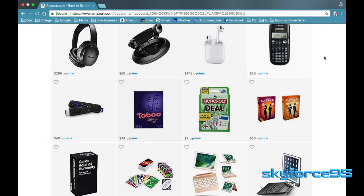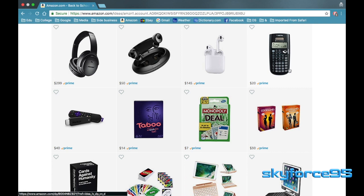And if you are in any kind of STEM major, I would recommend this particular scientific calculator.